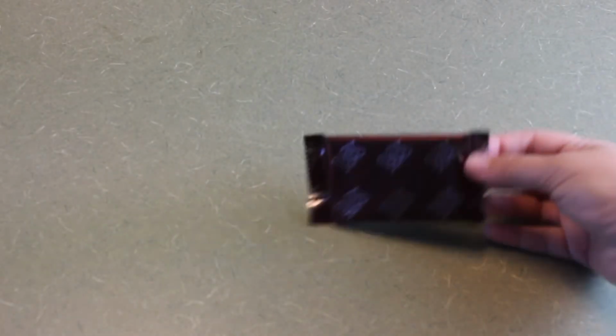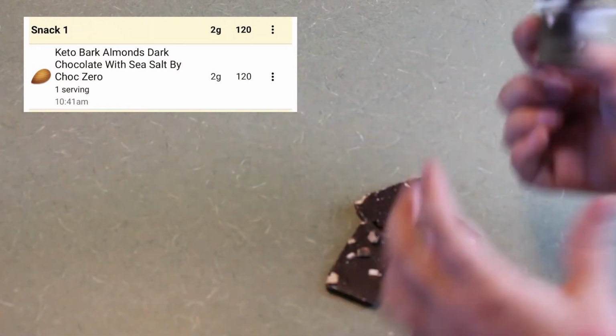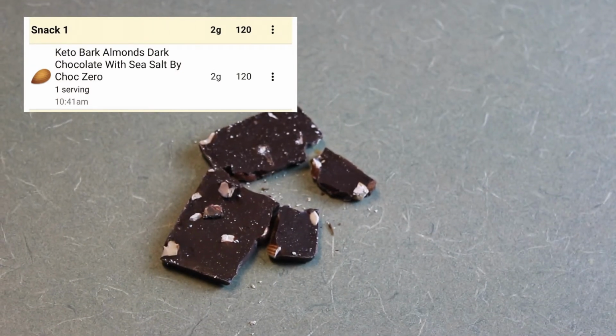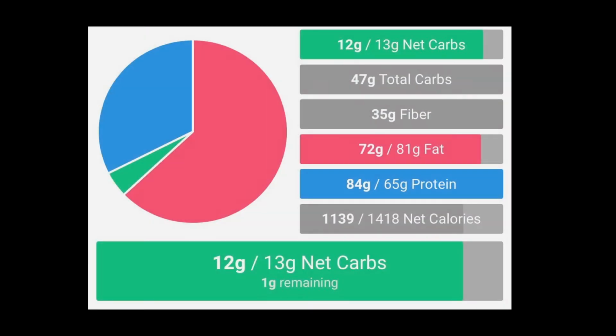So the last thing I'm going to eat today is some Chalk Zero. It's Keto Bark, which just has almonds in it. It is a dark chocolate bark that is sugar-free and low carb and it's so delicious. Like me, I get super high chocolate cravings and sweet cravings, so this is something that I love to have. So these are my finishing macros for the day.